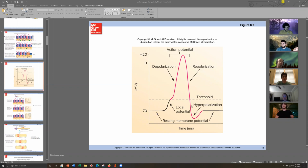Think of it as like a catapult, right? I mean, you could technically have a catapult only go halfway, but what's the use in that, right? You want the catapult to completely launch that object as far as it'll go. That's the point of the catapult. And so in order to get that catapult reset again, we have to go through repolarizing. We got to wind it back down and get it ready for the next launch.